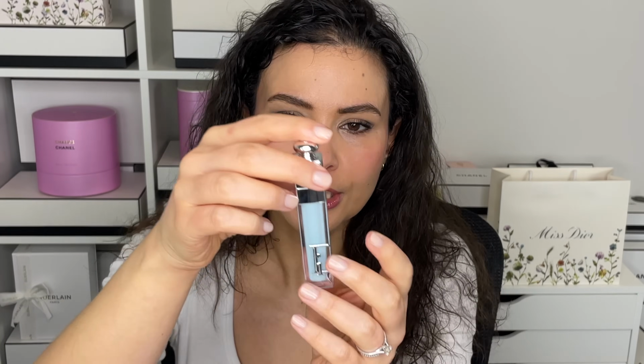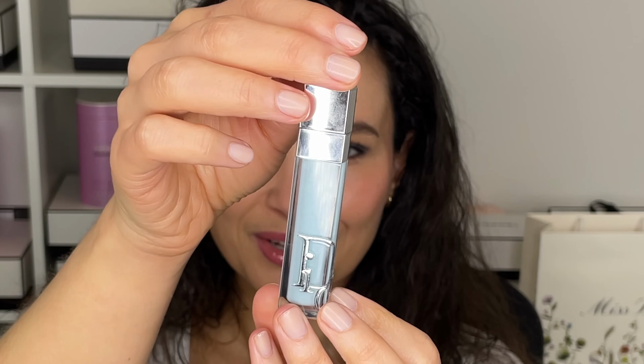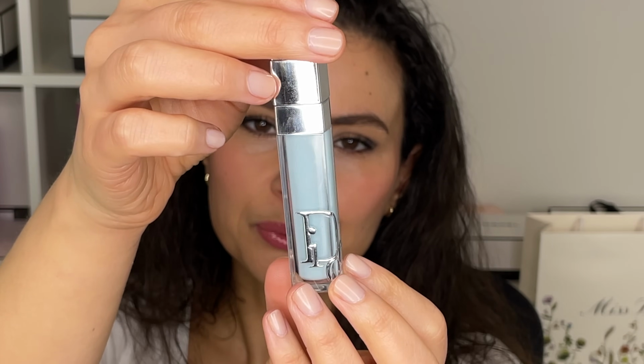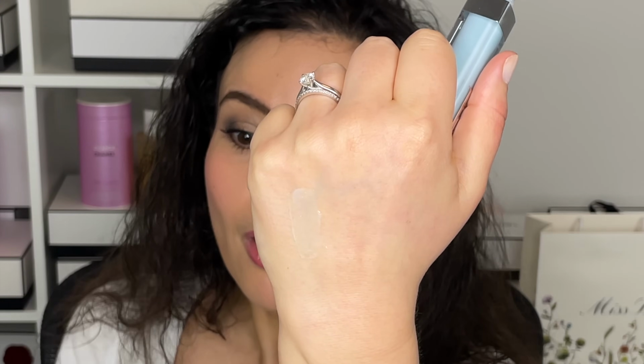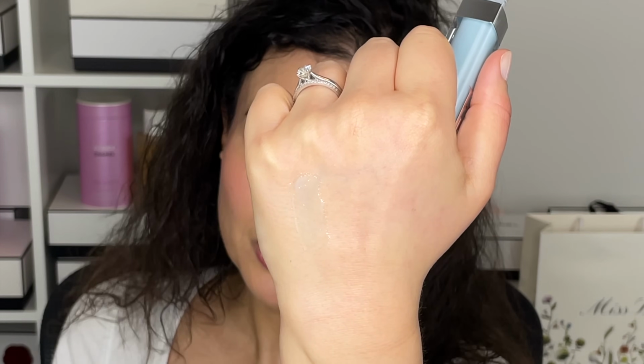Next up is this lip gloss. It's the Dior Addict Lip Maximizers. These have a bit of a plump, like minty, plumping, tingling sensation. And this is 065 Icy Blue. Listen, this is a blue lip gloss. I know it sounds wild, but when I wear it, it transforms into this sort of lilac, and I wear it all the time. This is also a bit of a slow burn.